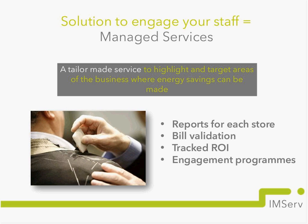One of the things of the managed service is to highlight and target areas of the business where energy savings can be made. We will work with our customers to encourage and establish behaviours that lead to savings in energy consumption and thereby result in reduction in costs. Using information, IMServe will be able to build up a database of store profile and benchmarking for your portfolio. The managed service provides you with the information, visibility and satisfaction that you're reducing energy while allowing you time to get on with your day job.